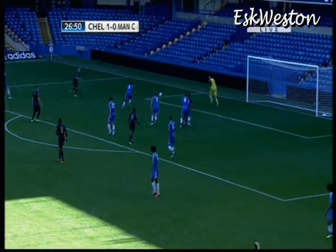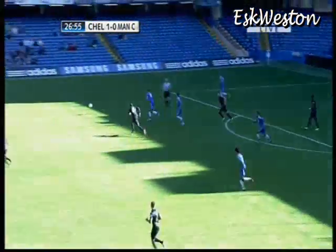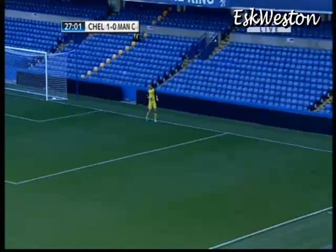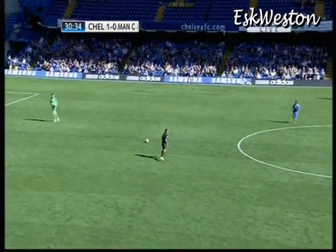Crossing towards Cole again. Worked out for Rusnak on the angle. Beeney racing back to get back in his goal. Really had a save to make yet. And whose was the final touch there? Everyone claiming it. Corner given. Nodding down and in.